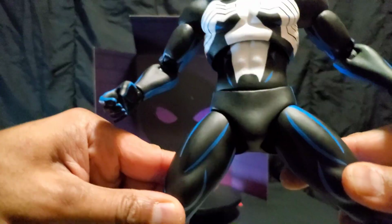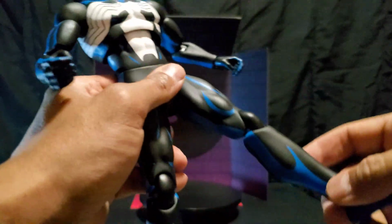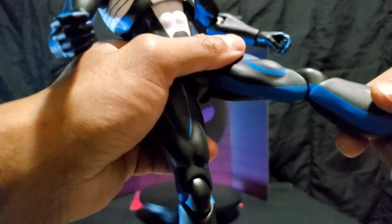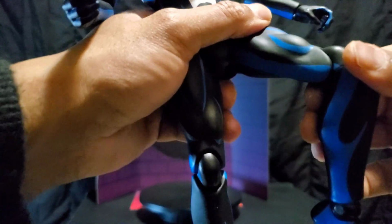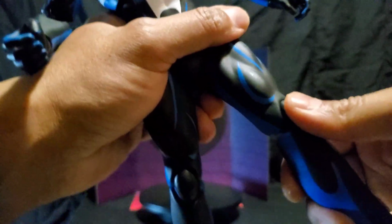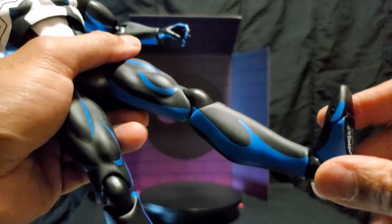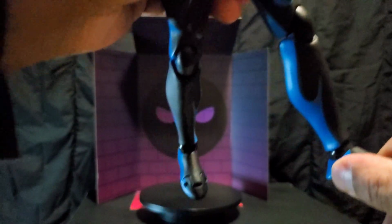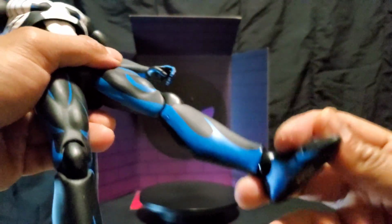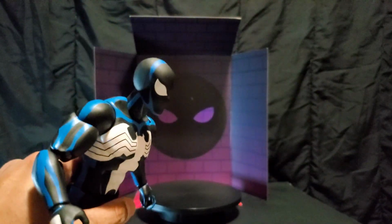He can do, you know, partial splits there. It's not too bad. He can raise his leg forward, down, and then bend at the knee. It's got a double knee bend, so you can bend it up here as well. All right. And then he swivels at the ankle up and down. He does have an ankle rocker, right? Side to side ankle rocker. And he's got even a toe articulation like that. So pretty cool. A lot of articulation.